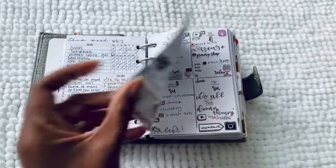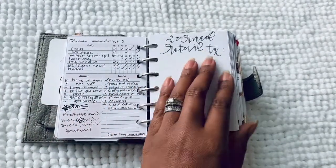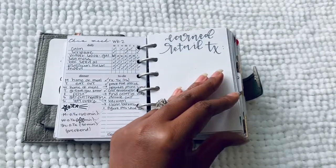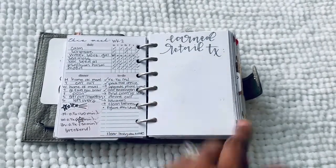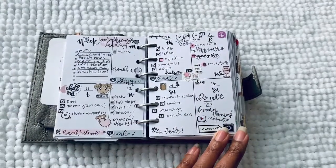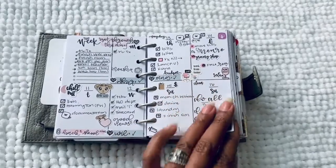For here, this is still August. I think we all have our retail therapy days. Unfortunately, the month of August was a retail therapy month, and I meant to buy all the things, but anywho, so this was, I want to say, the second or third week of August.